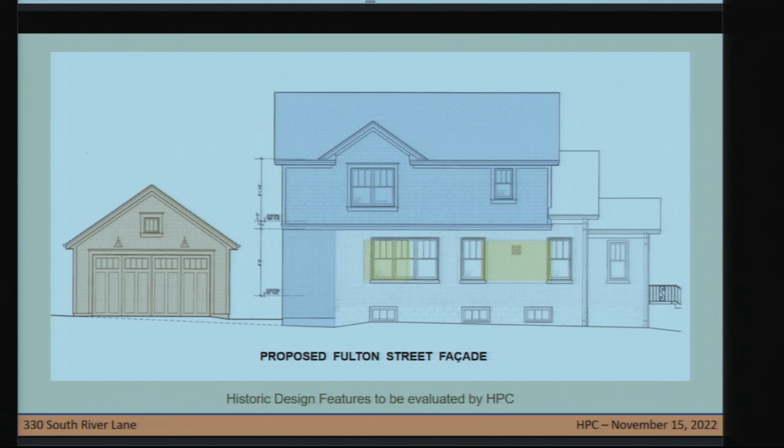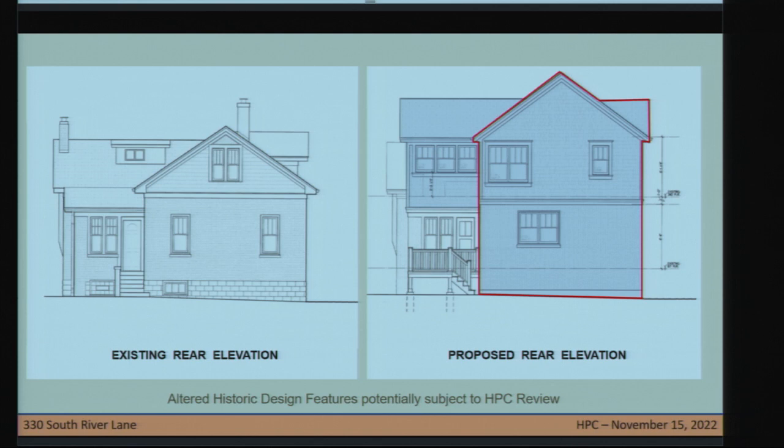The blue area is the mass area that's being proposed to be added to the residence. And then the orange is, of course, the detached garage. The rear addition is somewhat visible to Fulton Street. We have typically not reviewed a rear elevation heavily that is visible from a side street. I did outline in red on the right the portion of the rear elevation that is somewhat visible from Fulton Street. All of that at the rear that's visible from Fulton Street is a new addition.